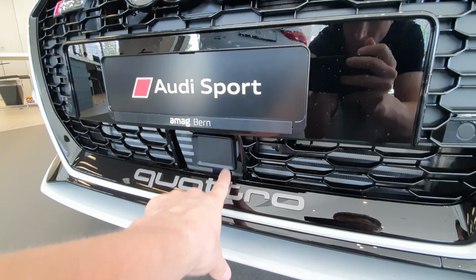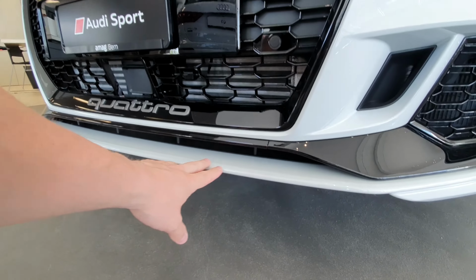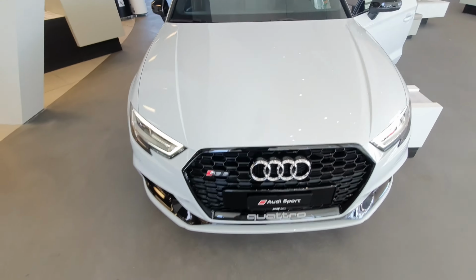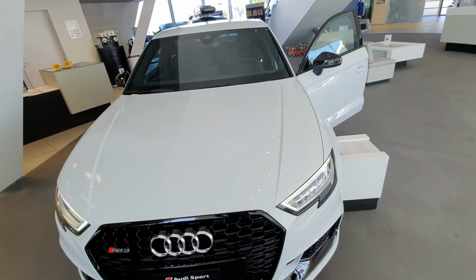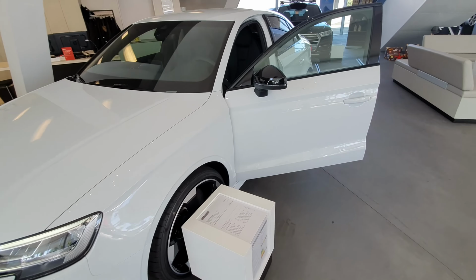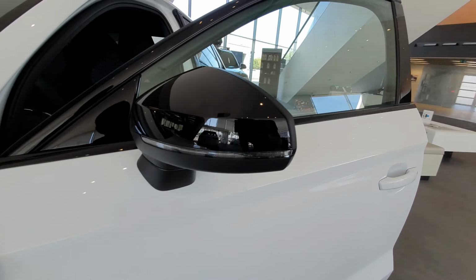The radar here in the front for adaptive cruise control, emergency brake. Also down here, the front bumper looks really nice. Also the hood, like classic with two lines on the side, a little bit of shape. There we have the camera for lane assist and reading the road sign. Also the mirrors in black glossy.